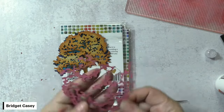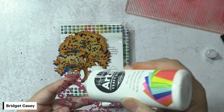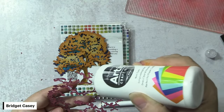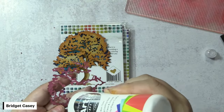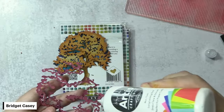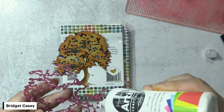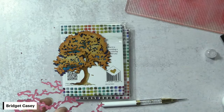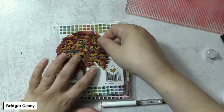All right, I need like gluing music. I usually have a little boogie when I'm gluing. Get my groove down. All right. Okay.